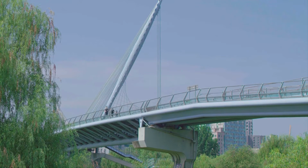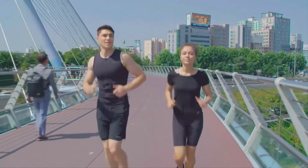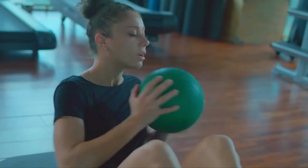People only talk about how wonderful exercise is. It reduces stress, builds and maintains muscles and bones, makes your brain healthier, helps you sleep better. But no one ever talks about its major downside. Exercise can be extremely boring.